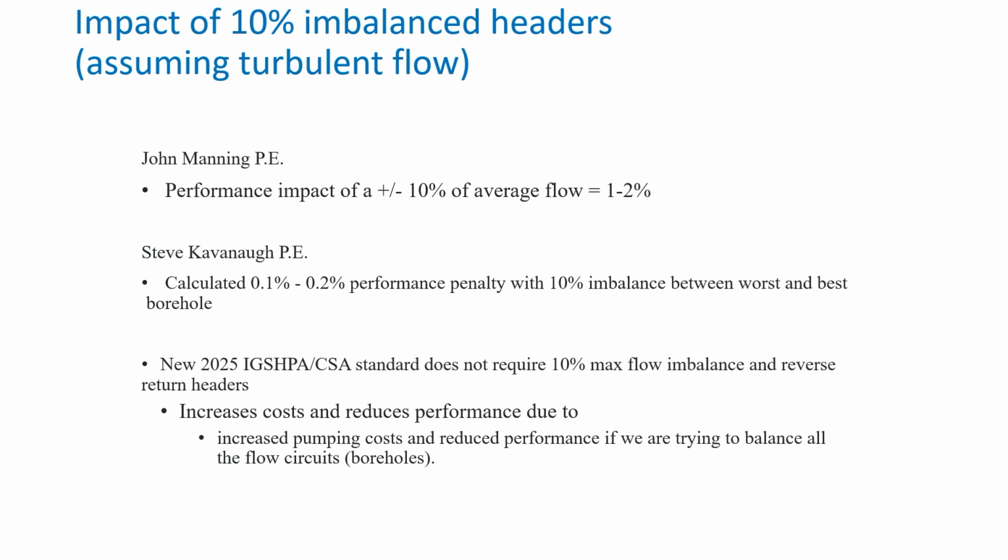Steve Carbonell actually calculated it, and he said, well, it's actually much less. He did this exercise for the new ISCO standard because we had a big discussion there in the group. Shall we mandate reverse return header like it was before? Or shall we mandate a 10% imbalance maximum? And he said, well, I ran the numbers, and there's only a total of 0.1 to 0.2% performance difference if we have 10% flow imbalance. We said, why are we even talking about this? We're talking about 1/1000th to 1/500th of it.